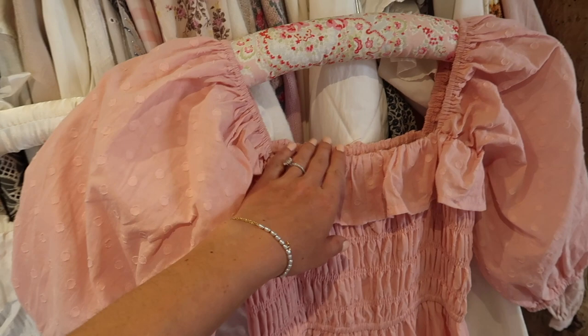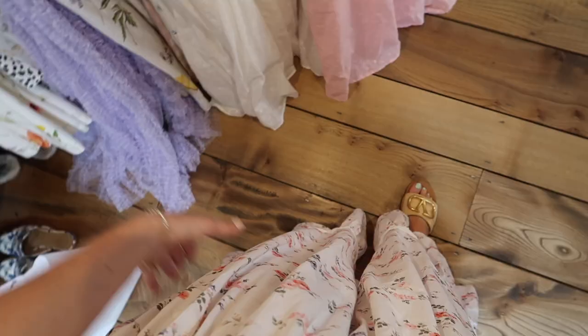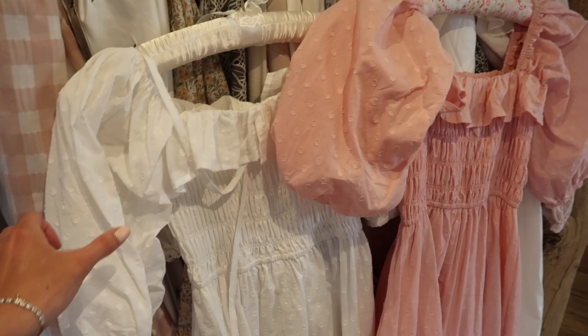I love a little bit of polka dot material. And I can't decide which I like most, the pink or the white or the patterned one that I'm wearing now. But yeah, Amazon fashion strikes again.